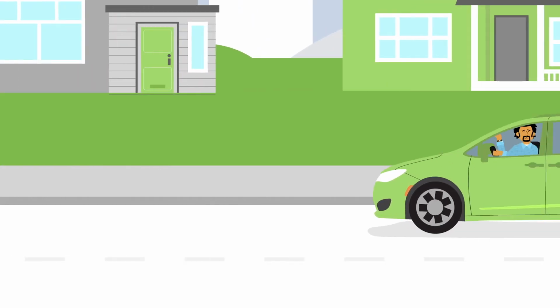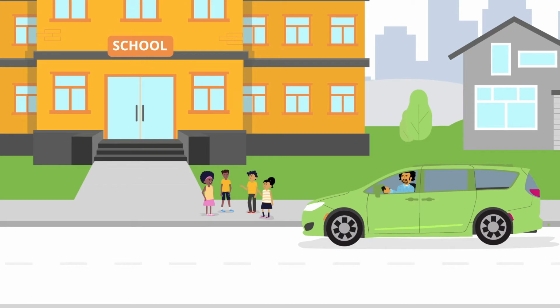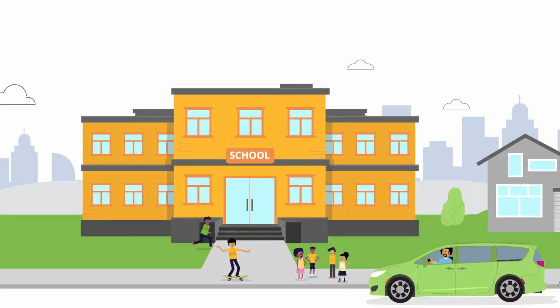It also makes me proud to have this car when I overhear my kids bragging about how their dad's car has no tailpipe emissions, which contribute to healthier air for all of us.